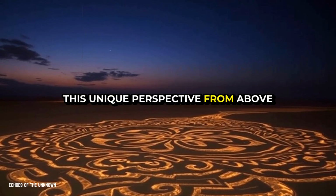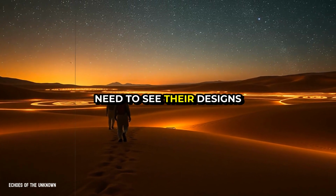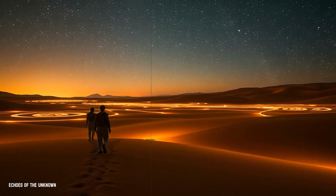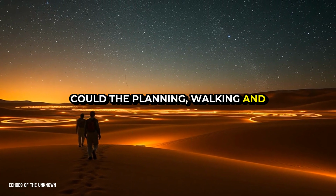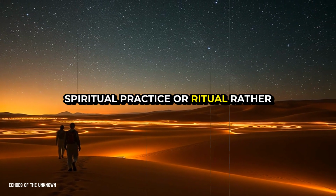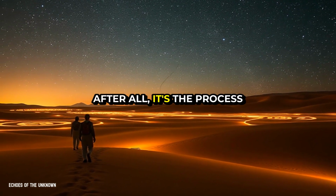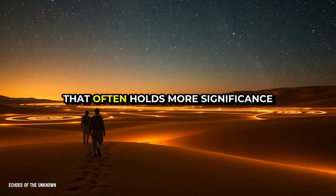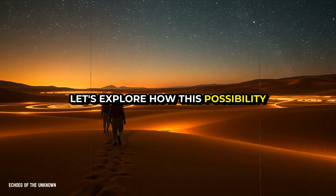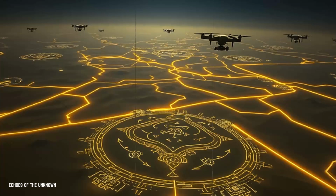This unique perspective from above raises a deeper question. If the Nazca people didn't need to see their designs from the sky, could the act of creation itself have been the focus? Could the planning, walking, and carving of these massive geoglyphs have been part of their spiritual practice or ritual, rather than the completed visual outcome? After all, it's the process and the meaning behind it that often holds more significance than the final product. Let's explore how this possibility ties into the broader theories about why these ancient masterpieces were created.